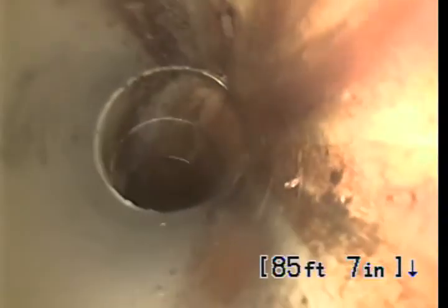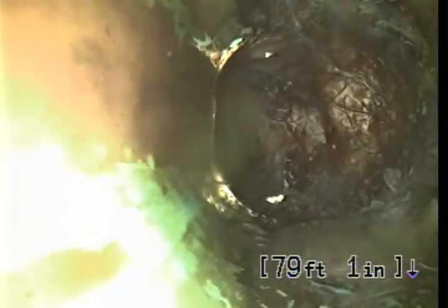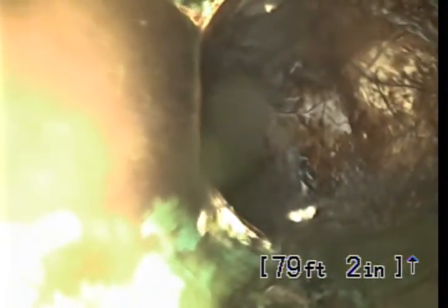And I believe in the city of Dallas, property owners are only responsible up to the face of the curb. So we're just going to retract the camera here. This area right here looks like it had a little bit of material buildup in it. That has since flushed itself.